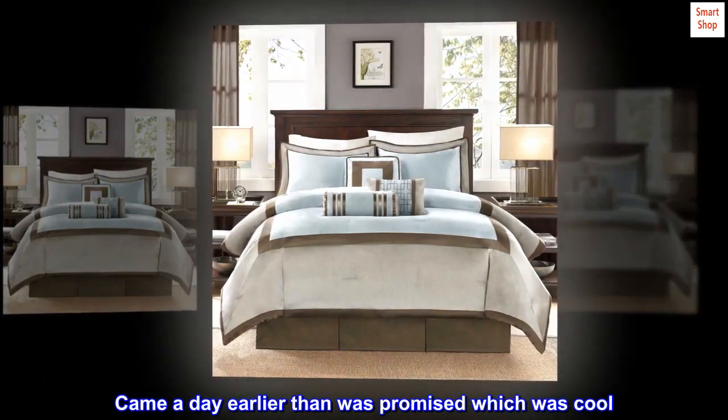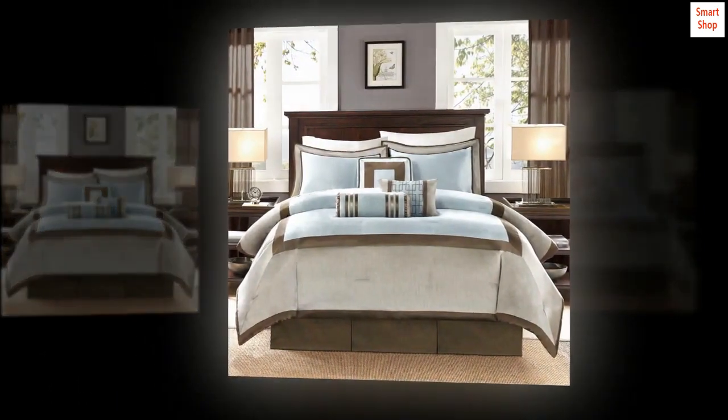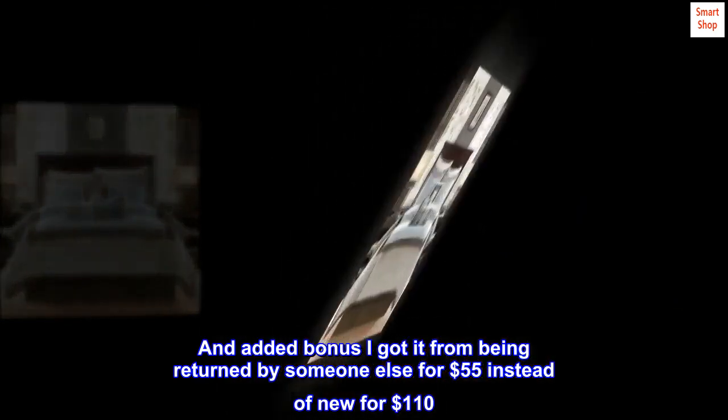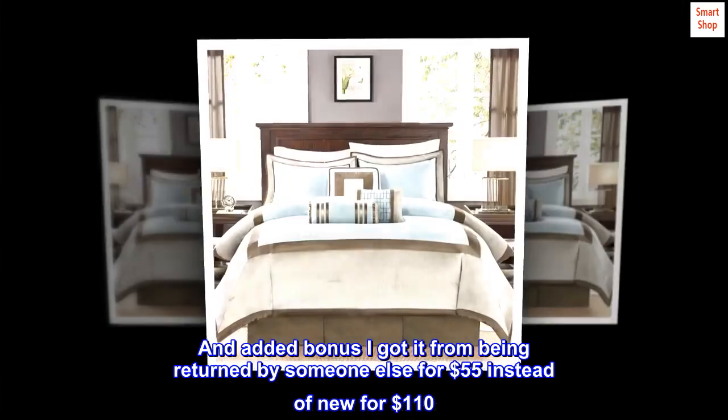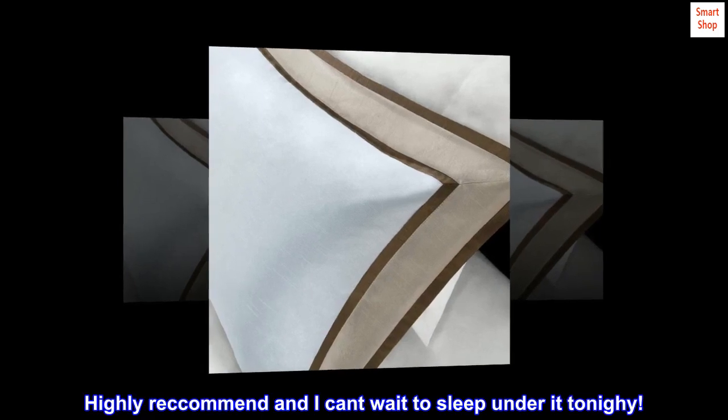Came a day earlier than was promised, which was cool. And added bonus, I got it from being returned by someone else for $55 instead of new for $110. So that was crazy awesome. Highly recommend, and I can't wait to sleep under it tonight.